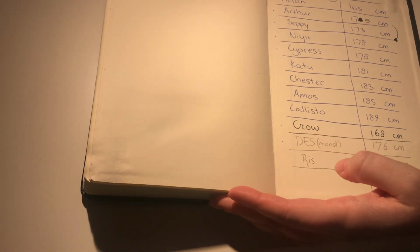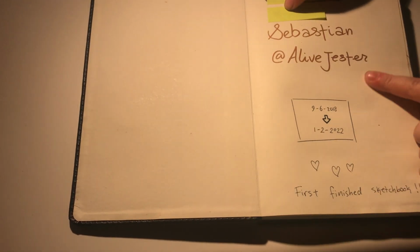And then in the back I just have the heights of all of my OCs that I had at that time. I think there's only one more currently that is not in the sketchbook, Soren. But maybe if I ever finish my second sketchbook, I will show you the entire list. Yeah, so it took me almost 4 years to do that.